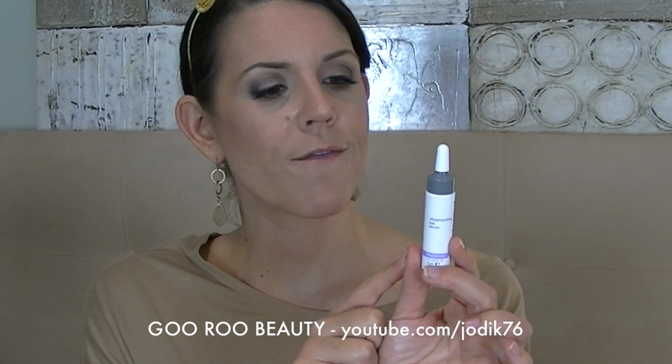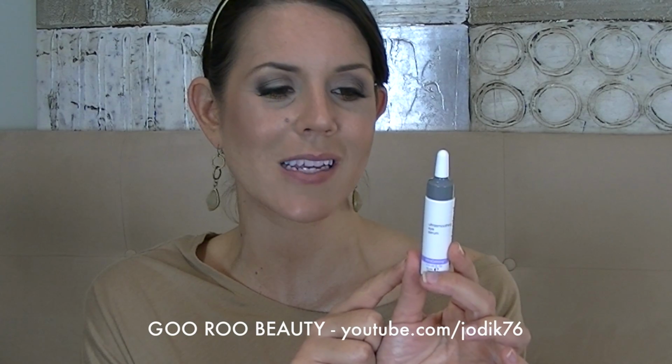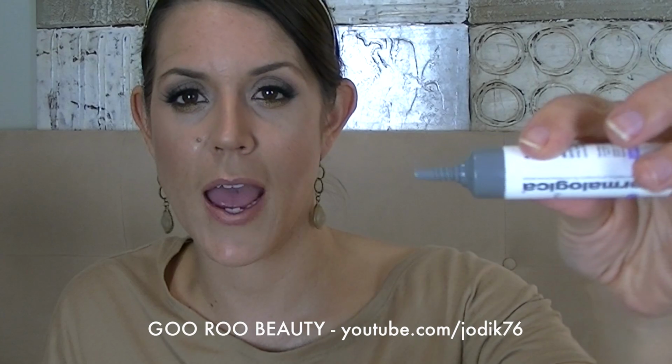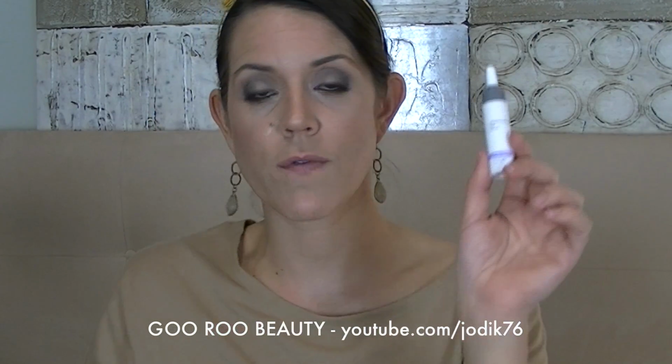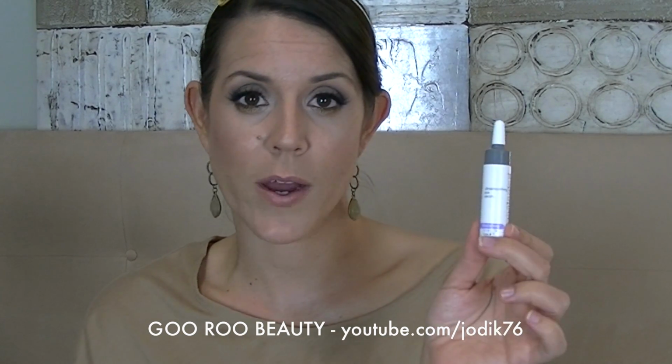It says that it's a firming eye serum to help smooth fine lines on even the most sensitive skin, formulated without artificial fragrances and colours, and you've got a nice fine tip applicator there. So for those of you who have been scared off eye creams or find most of them irritating, maybe worth giving this one a look.